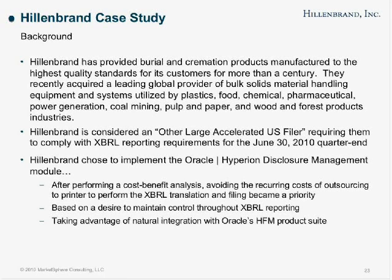After performing a cost-benefit analysis, it became clear to them that the cost of buying the software and implementing it was less than the annual recurring cost that would come with sending the XBRL process to a printer. And particularly as you move into year 2 requirements, when the detailed footnote tagging becomes part of the required set of filings, it became cost prohibitive to continue to do that from an outsourced perspective.